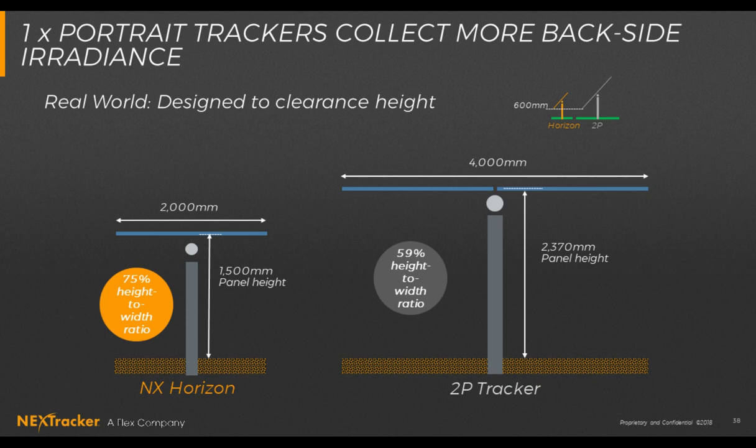ratio. You can increase the gap between and leave space for the torque tube, and that may increase the shade factors on the back, but it doesn't completely eliminate the shade because it's like having a blinder in there. Yeah, and just to pile on, we can put 2P on NX Horizon. We just don't recommend it because you get less power and it costs more.